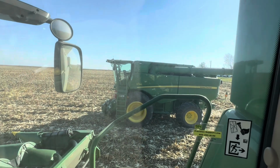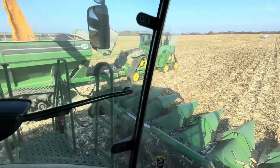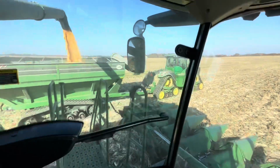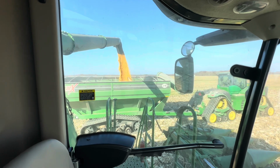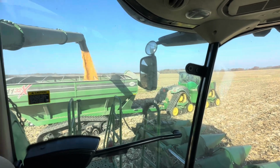Picked up our regular machine this morning. Hopefully the harnesses are all fixed. Got to run it for a day or so before they come get this one. Got to finish up where I'm at. I've got about 25 acres left with this machine. Then I will make the big swap, the head, receiver, all that good stuff. Cross my fingers that everything on that one works like it's supposed to.